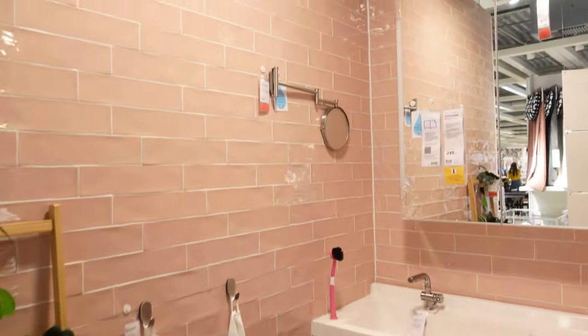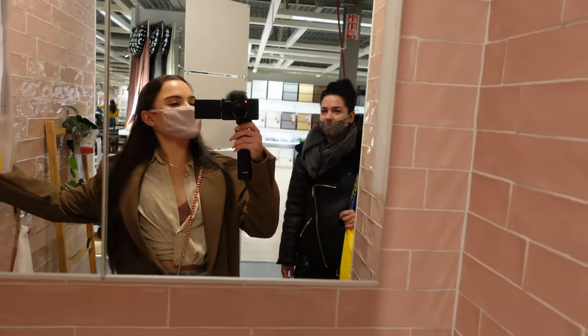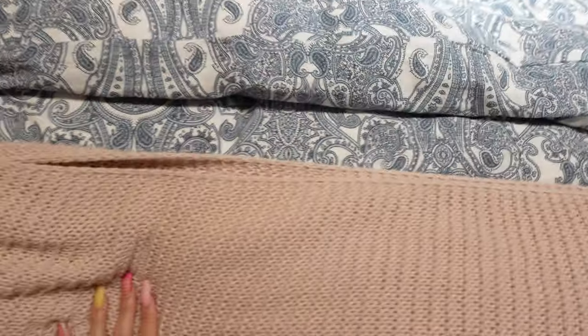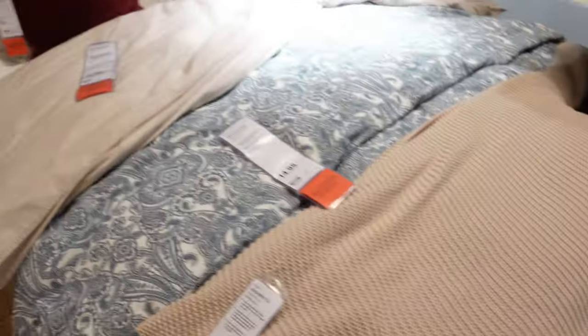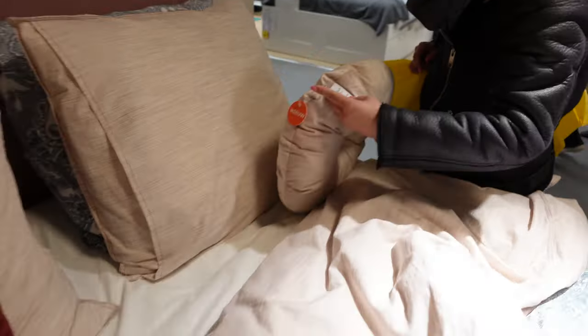How pretty. I'm in love with these tiles. I just love me some pink. This is gorgeous. I like this. But look at this bed, guys. Oh, so comfy. It feels comfy. So these pillows are also new. What? And that pink one. What's the price? $6.99. Yes. Look at that. I like this. So soft.